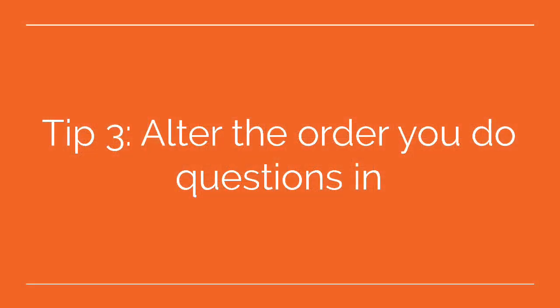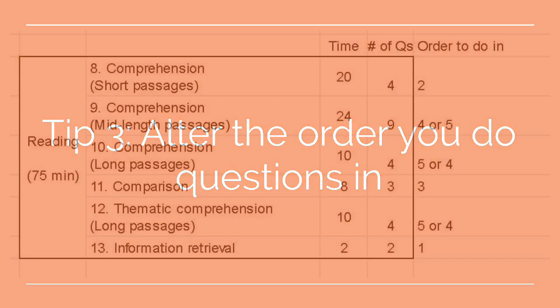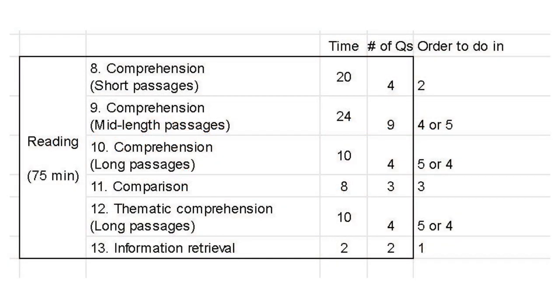Tip 3. Alter the order you do questions in. This only applies to the reading comprehension section. You will see short, mid-length and long reading passages, as well as comparison questions and information retrieval questions. Information retrieval, the very last question type on the test, is always going to be the easiest. You will be asked to retrieve simple information such as dates and time, usually from posters and brochures. You should always do this question first in case you run out of time at the end, and you don't want to lose some easy marks.